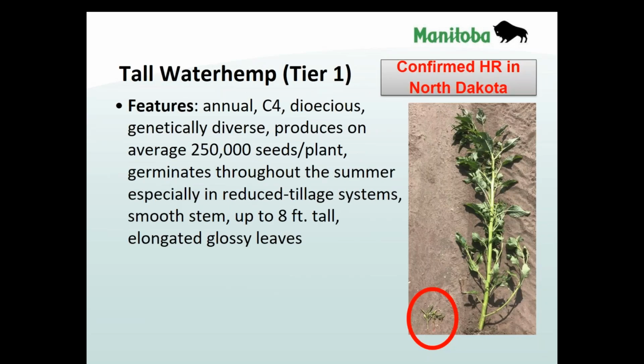So no surprise with tall water hemp as a relative that it is also a C4. The change is that it's dioecious, very genetically diverse because of that. It produces on average 250,000 seeds per plant, and that can be up to 1 million seeds per plant. So even if you only leave 1 or 2 plants in the field, if you have really good seed production, you may have 1 million problems next year instead of 1. So roguing that 1 plant now is very important.